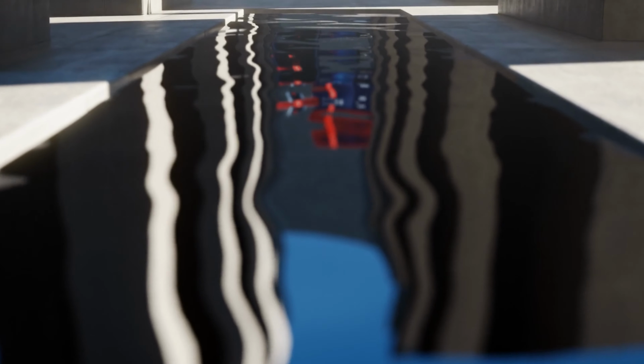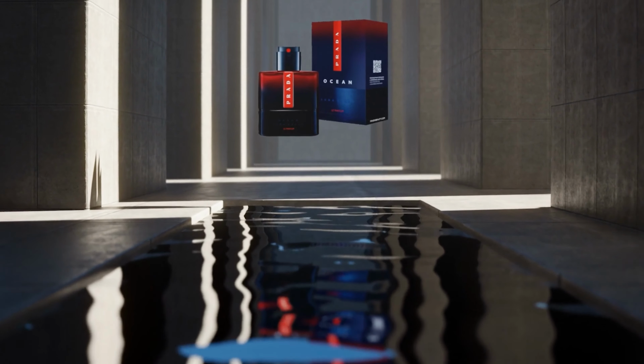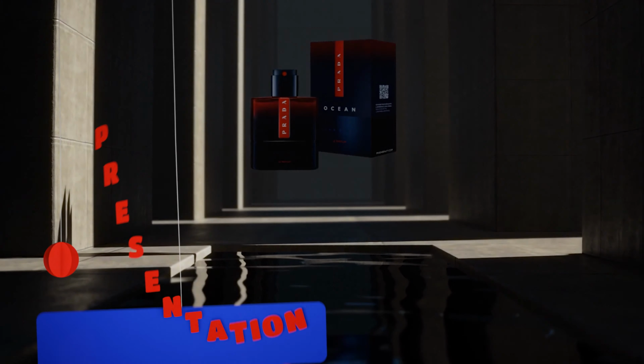Now, here we are with the new Le Parfum, which is the latest in the line. So before we break down the notes, tell you what's in it, and compare it to the first two, let's take a quick look at that presentation.